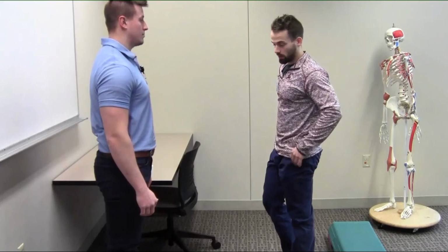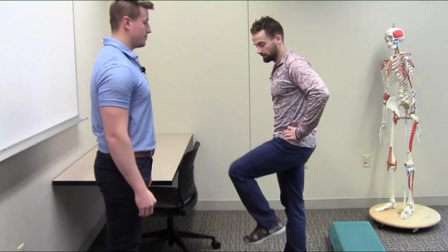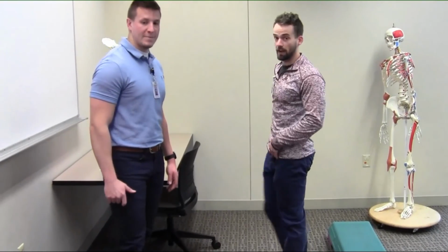This might be a little bit too hard, so if it is too hard on your core, just don't bring your legs up this high. Just don't want you going that full 60 seconds. Just maybe bring it up about halfway to your waist.